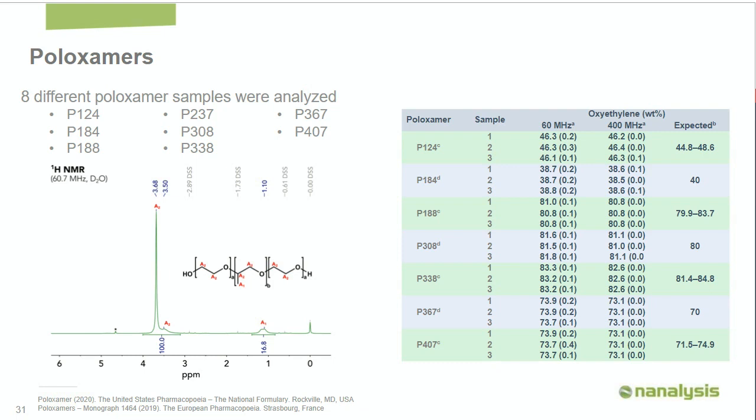So below, I'm showing a proton spectrum of a typical poloxamer on our 60 megahertz instrument. And here I've highlighted and labeled these A1 and A2 regions to make it easier to see what we're integrating. And so in the table on the right, the results of the analyses at both 60 megahertz and 400 megahertz are shown. And like with the hydroxypropyl beta-dex in the previous example, 3 individual samples of each poloxamer were prepared, and each sample was analyzed in triplicate at both fields. So the weight percent oxyethylene values are shown here with the RSD values in brackets again.